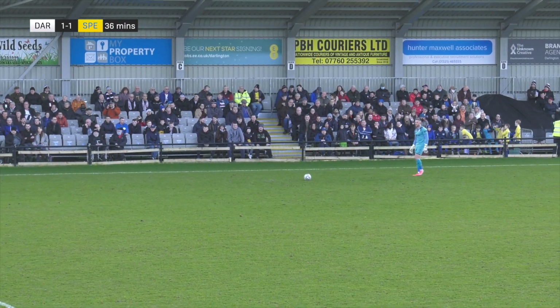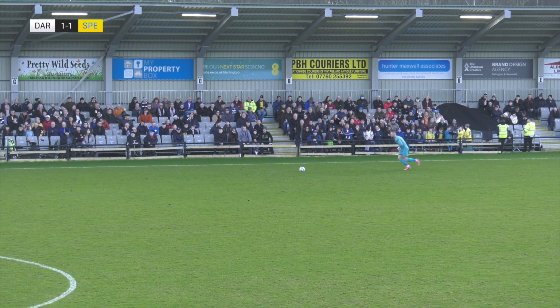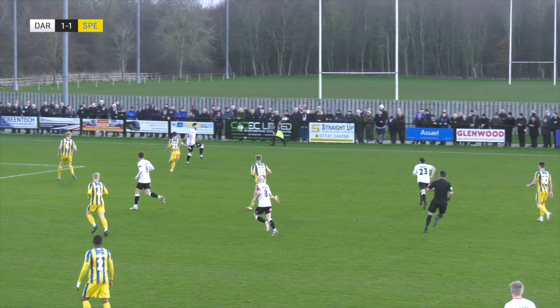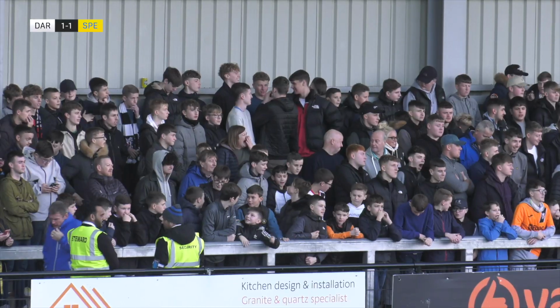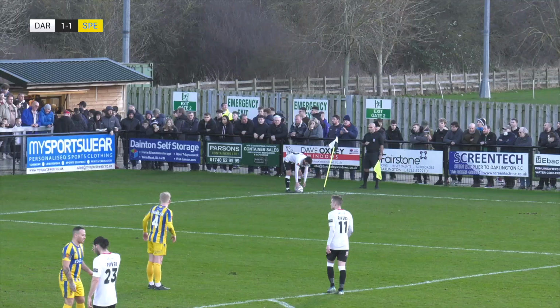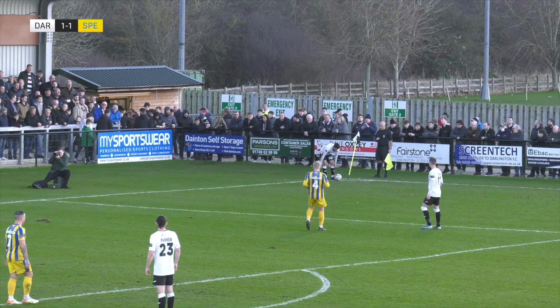Tommy Taylor's gone wide here, just not too far in front of us actually, to take this free kick. Taylor just clips it down the line looking for Cassidy, and Cassidy's found himself some space there down towards the corner. Cassidy gets the cross in, which comes off McLean for a nice, cheap Darlington corner. How does he manage to have that much space to himself? Darlington, of course, kicking towards the tin shed in this first half.